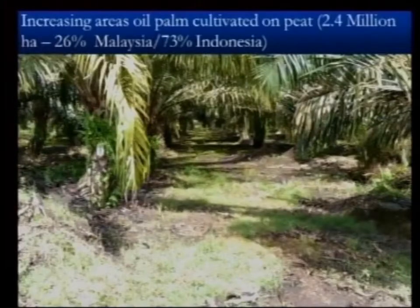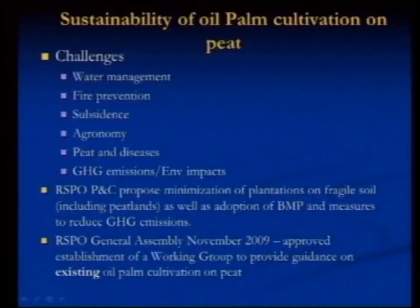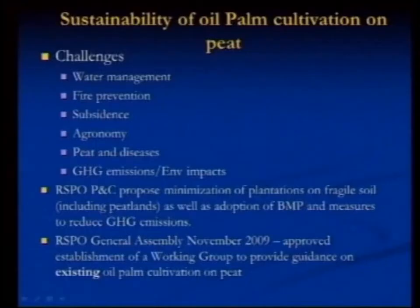We have 25 million hectares of peat in the region. At the moment, according to the latest studies, 2.4 million hectares of peat in the region has been developed for oil palm plantations. So the challenges to sustainability of oil palm cultivation on peat include water management, fire prevention, subsidence, agronomy, and pests and diseases.